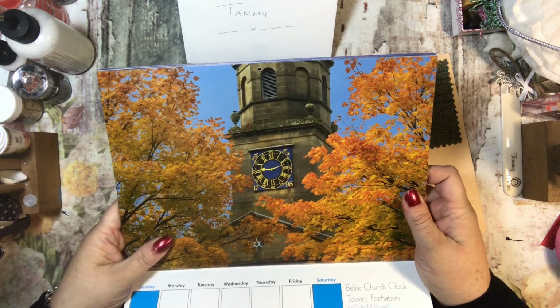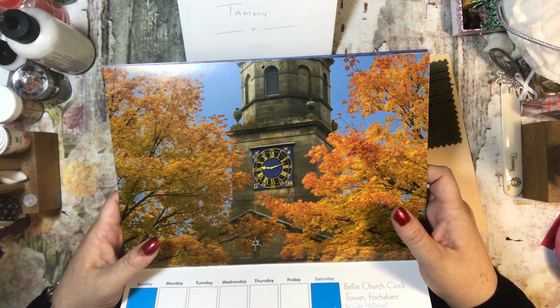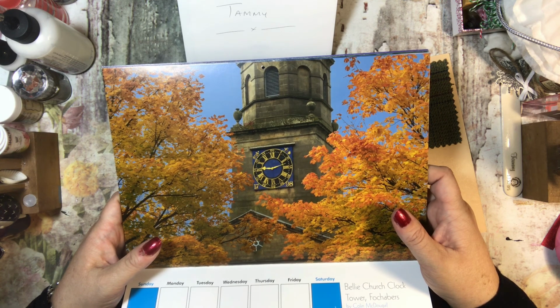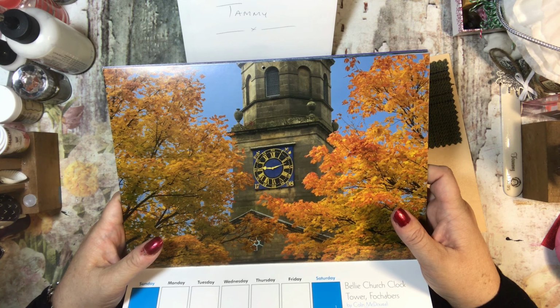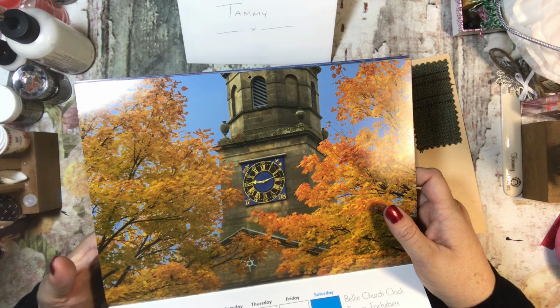Ooh, look at that. This is the Belly Church Clock Tower in Fauquebers. This is one of the 3 churches in Fauquebers. This one is in the village square. This is the village where Bill was born. It's the next village to us. That is so cool.